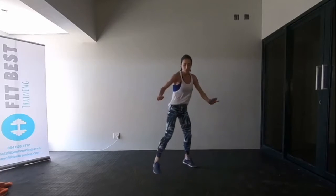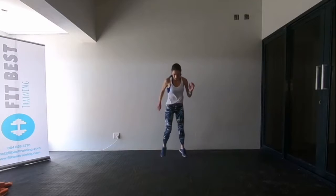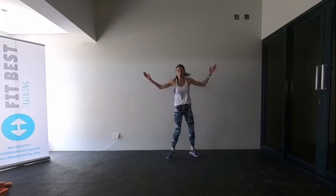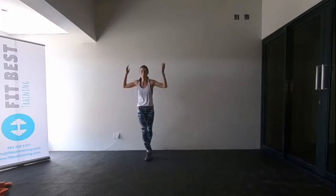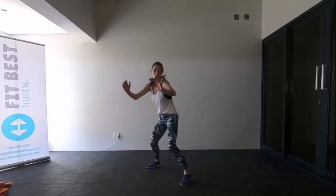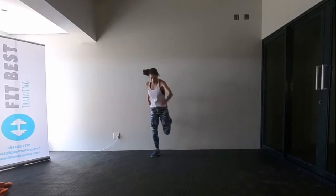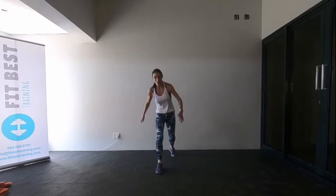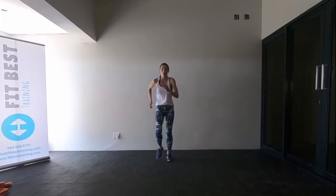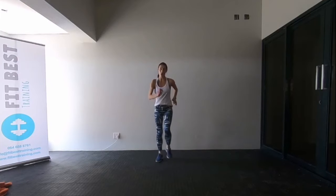Up, up, up. Single knee. Mambo. Yep. V. Step touch forward. Leg goes back. Yep, yep. Single knee left. Yep. And march it out. Yeah. 1, 2, 3, and 4.